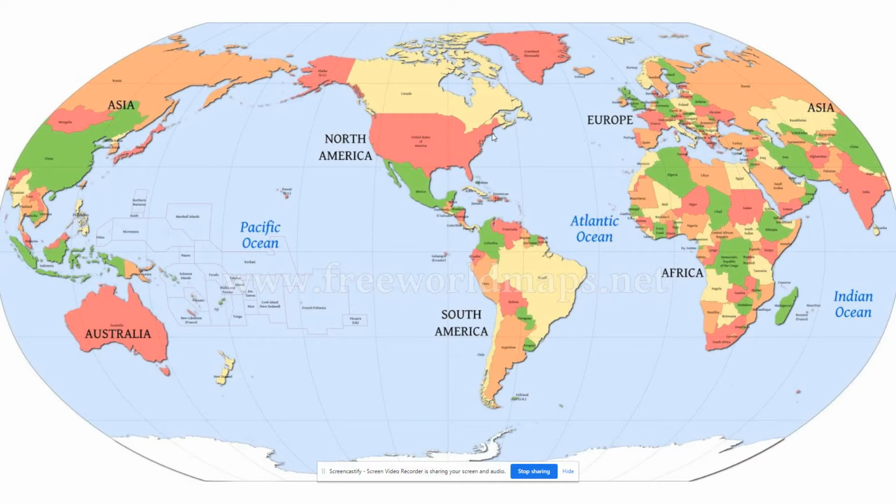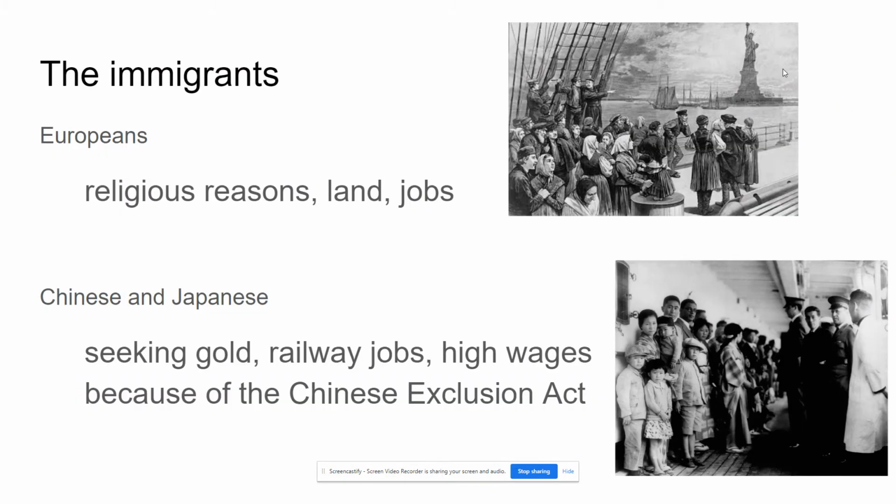Now, right here, you have New York, and right out here, there is an island. This island right here is going to be Ellis Island. And then over here, right outside of San Francisco is going to be Angel Island. And that's where all the immigrants will come in. So European immigrants and Chinese and Japanese immigrants, obviously these are Asian, these are Europeans. A lot of the European immigrants came for religious reasons. They came for land and they came for jobs.